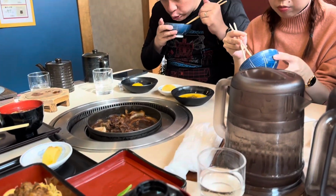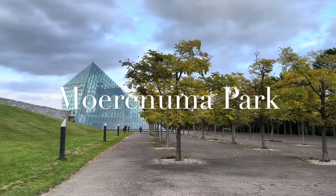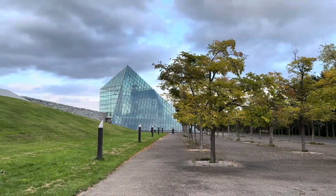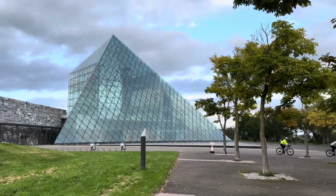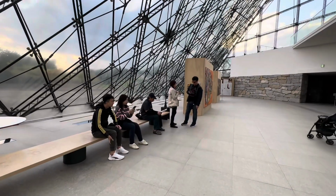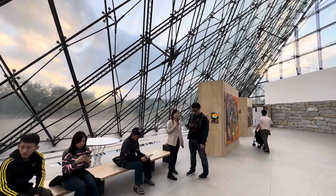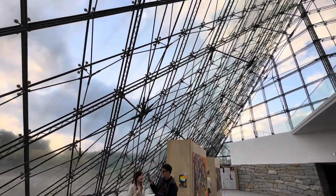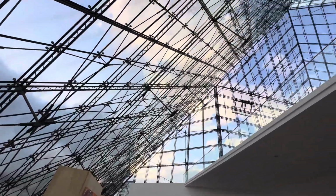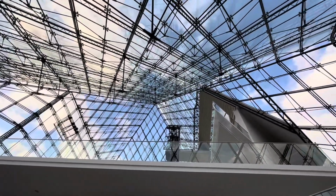In the late afternoon, we arrived at Moerenuma Park, a fusion of nature and art designed by Noguchi Isamu. He died shortly after the plans were completed, but his designs were carried out. The park has a few impressive features and sculptures that give its visitors a unique experience. Take this Hidamari glass pyramid, for example. It is the central facility of the park and provides a space filled with sunlight to rest, relax, and overlook the rest of the park.